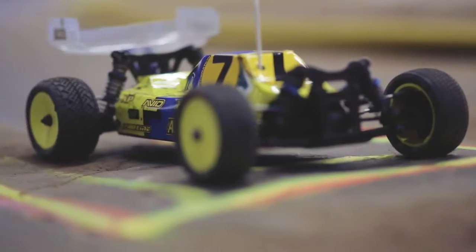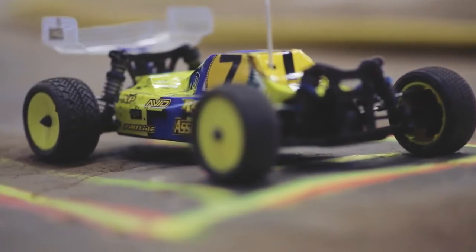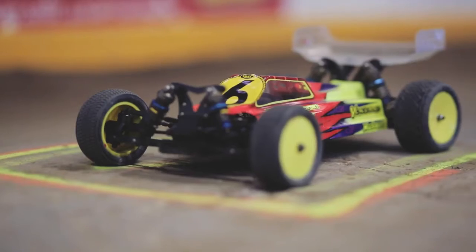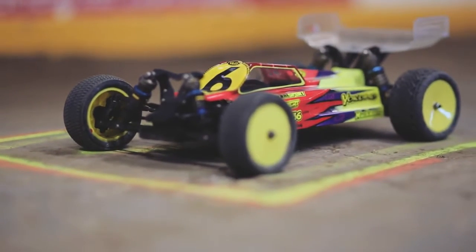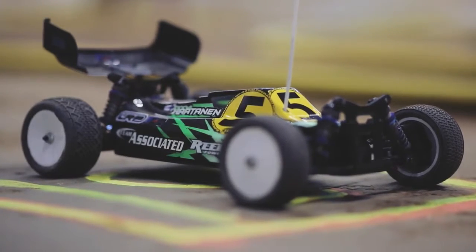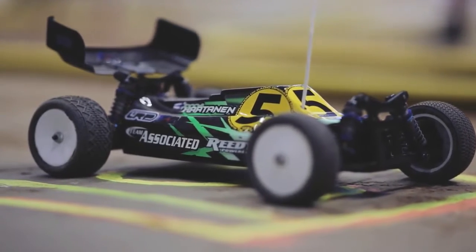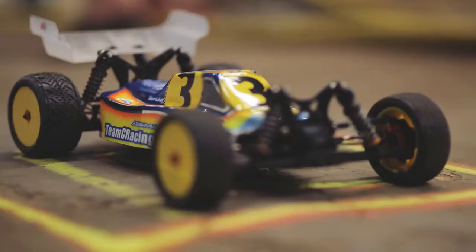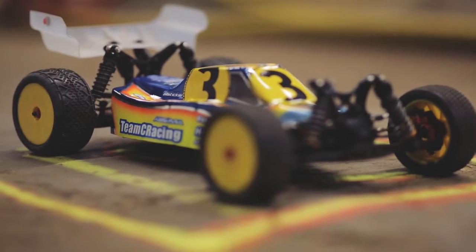7th on the grid is the youngest driver ever to make it into an electric buggy European Championship A final. Representing Sweden and Team Associated, it's Daniel Kobovic. 6th on the grid from Spain, it's Robert Battier with the Yokomo. Our 5th qualifier from Finland, another young driver with the Associated, Una Hattunen. 4th on the grid, the local favourite David Ronnefelt from Sweden with his Kosho. 3rd on the grid for Team C from Austria, it's Hupo Honigel.